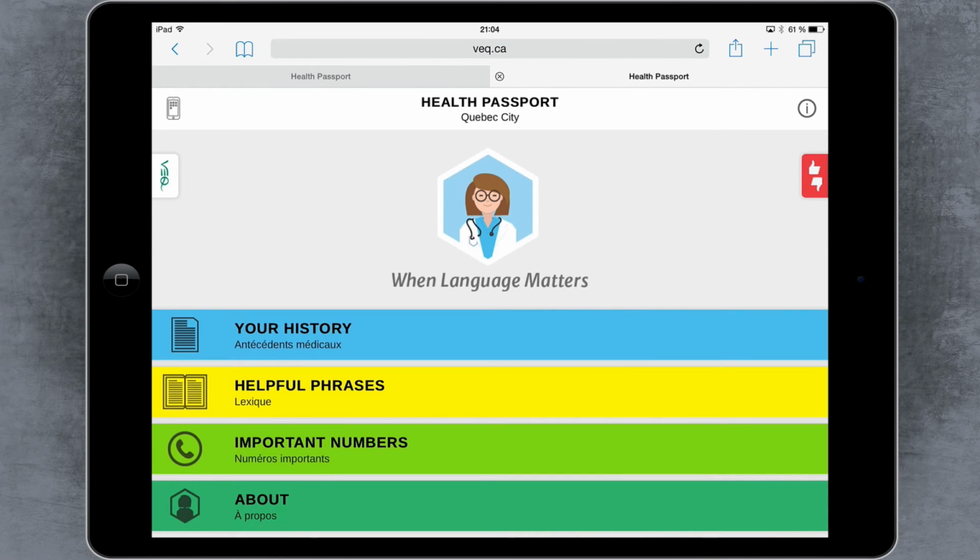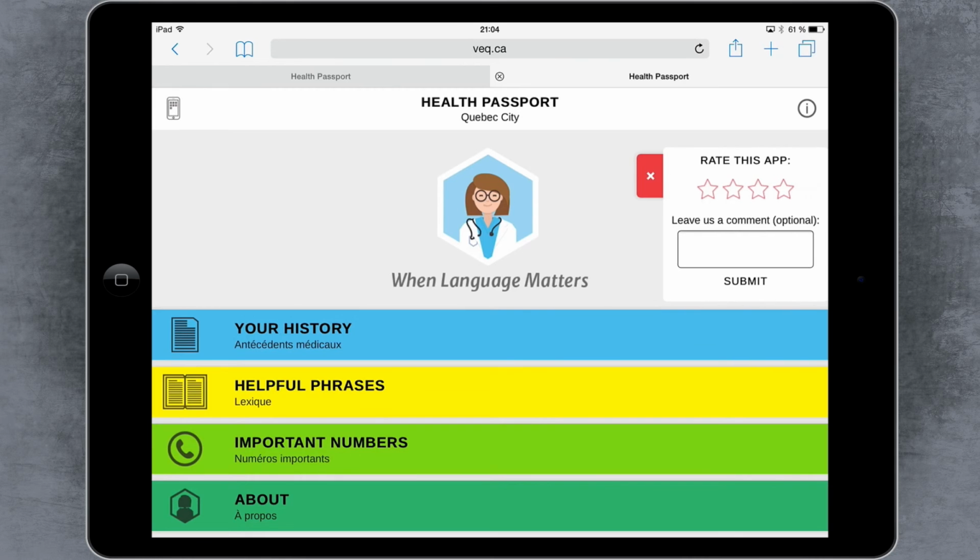The When Language Matters Health Passport App 1.0 is VEC's first project and a new effort to harness digital technologies to enhance equitable access to services in English in Quebec City. As part of the release, VEC is actively gathering user feedback to enhance the functionality of future versions of the app. In order to rate the tool, simply go to the left-hand side of the screen with the red sign. Here you can rate us on a scale of 1 to 4 stars, and leave us a comment or suggestion.